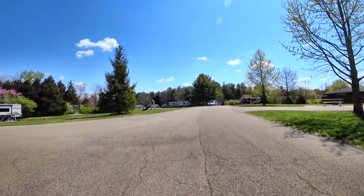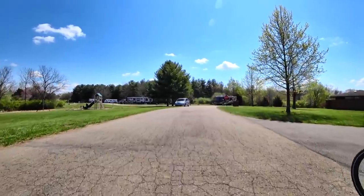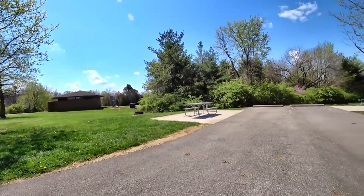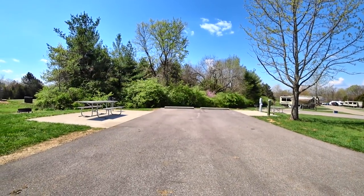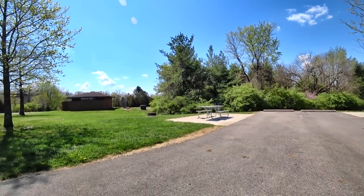That's a big site there, 97. Yeah, that is a big double site, and that's a double site also. So I'll show you those real quick. Both of these have got to be handicap sites. Maybe they just haven't painted them yet. They do have a built-in grill, but it is a double site. You can see why I say that, how wide it is.